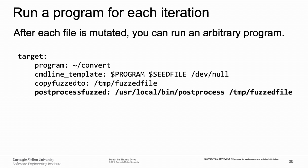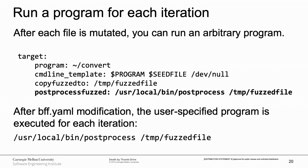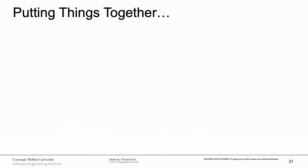The other part, this post-process fuzzed option, is a new feature that allows you, after you've mangled a file, to run an arbitrary program. In this particular case, it's just user local bin post-process. But the output of that is, every time a file gets mangled, BFF will run whatever I tell it to run. It could be a binary, a shell script, or a bash script, depending on what platform I'm on. So the magic of these two options is when you put them together.